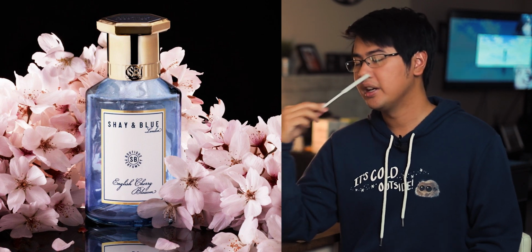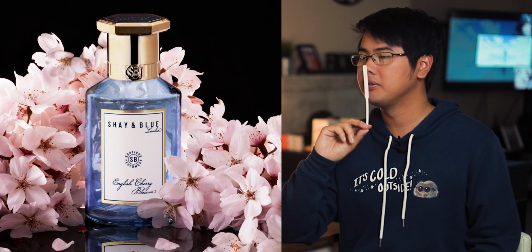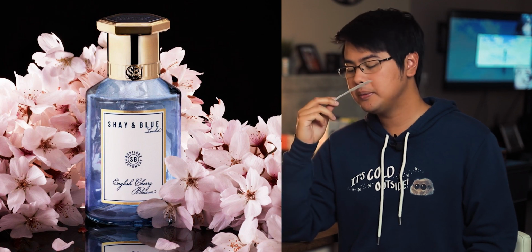I don't think a man can really pull this off because it's just a little bit too girly because of the cherry note. But hey, if you can pull it off, you can pull it off. But to me, it's quite a basic scent, but it smells great. This one to me will get a 3 out of 5.